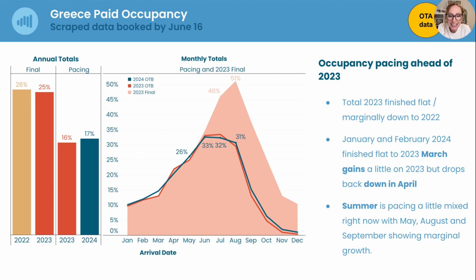And then we've seen January and February trading flat like we saw with our direct source, but we're not currently seeing that uplift in our summer pacing that we're seeing with our direct clients. Now, again, this includes the entire market, so it could be single owners, but it is helping you to get a view of the landscape. So we can see here summer's a little mixed, and we'll dive into some of the areas on the next couple of slides.